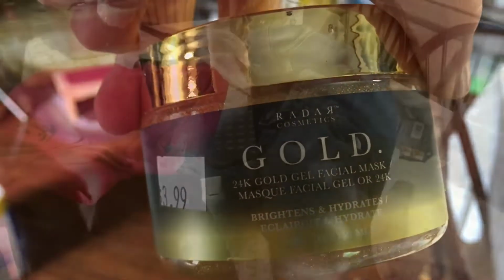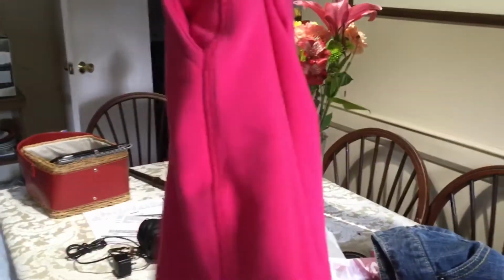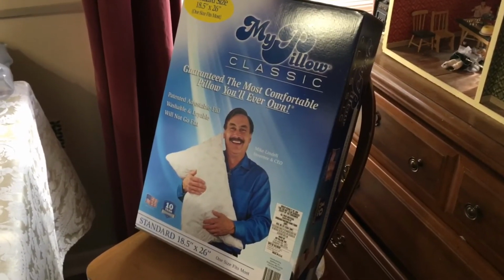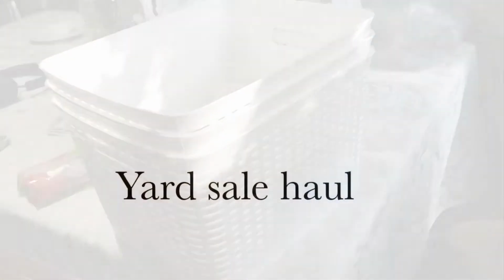Another gold mask, two jean shorts, and I got this in the active wear section. And at Ocean State Job Lots, these glasses, and go turn the camera around. A MyPillow, because everybody that I know who has it says they like it and it was on sale. Chai tea, I think I'm saying that wrong, just because I like it, and three baskets, just because I need some more baskets.